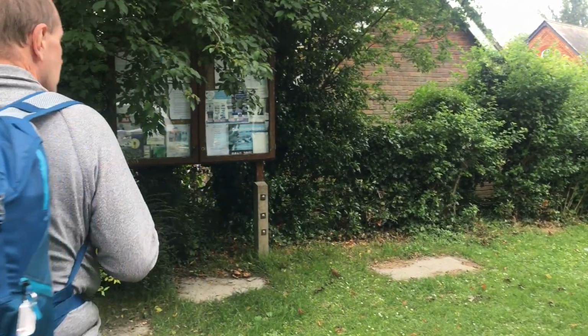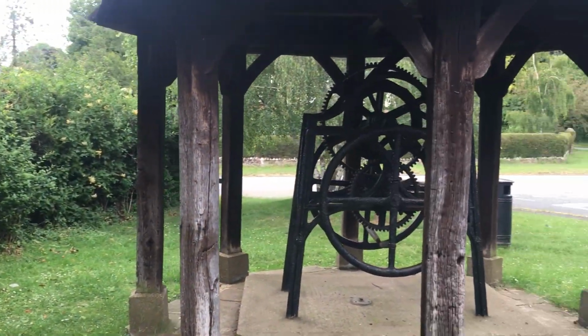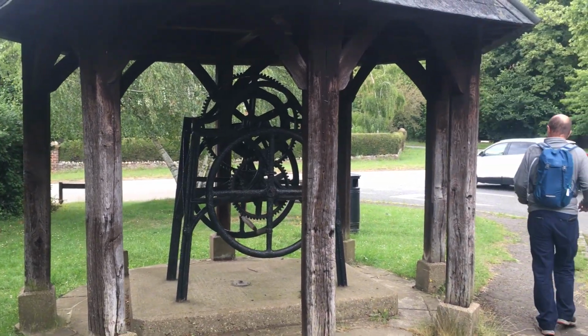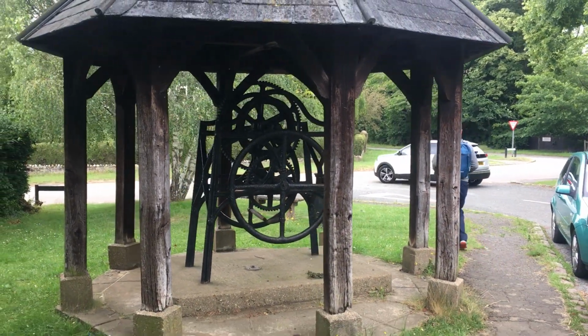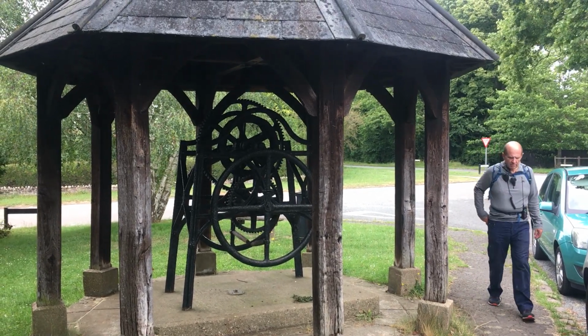Was this the well, Tim? Yeah. I need a picture for the book. This is the original village well.